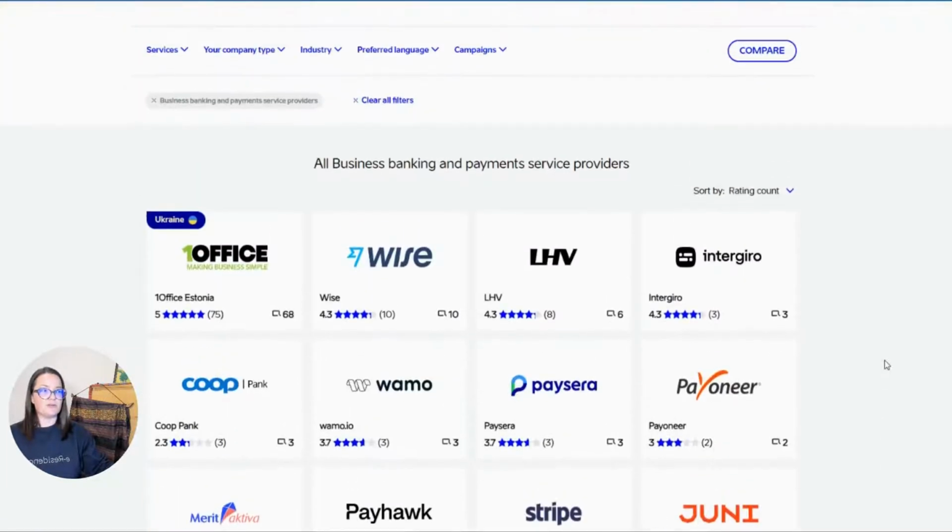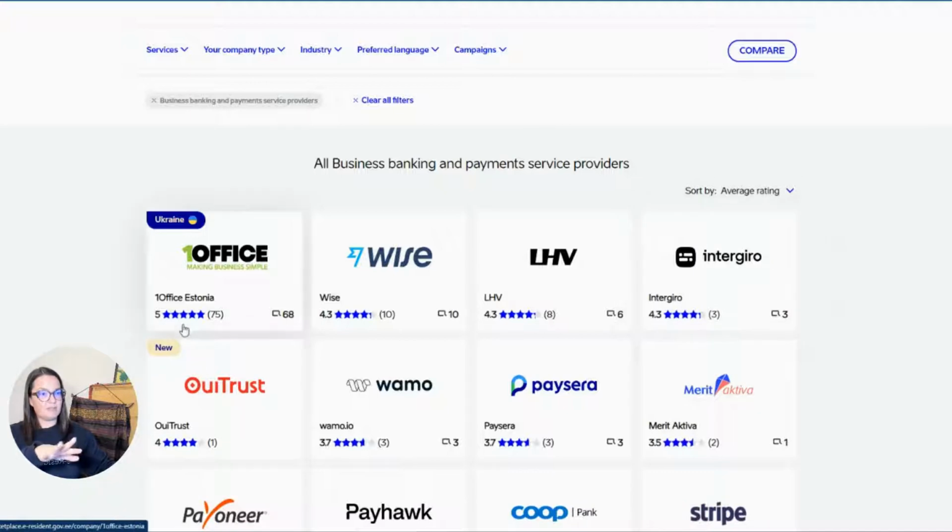And the other thing you can do, which I forgot to mention with the last one, but I can show it here instead, is you can sort in different ways. So at the moment, we're sorting the business banking providers by rating count. So that's the number of ratings they have. But you can also sort by average rating. So that's actually the average of all the different ratings that have been made.